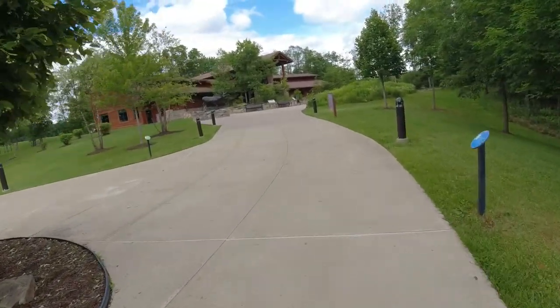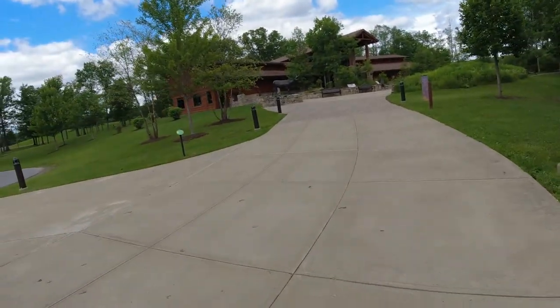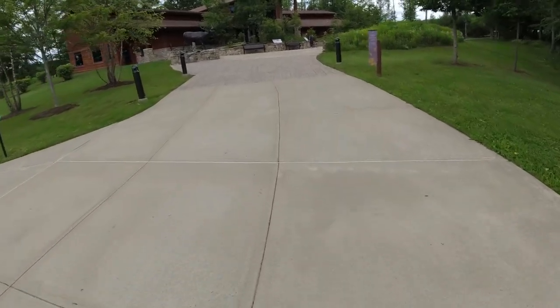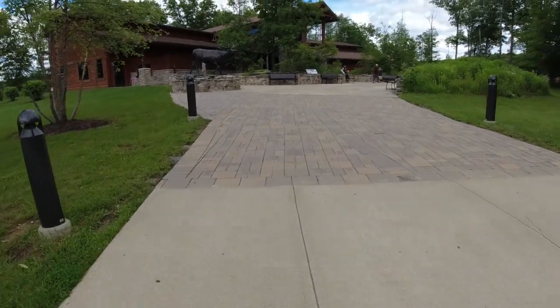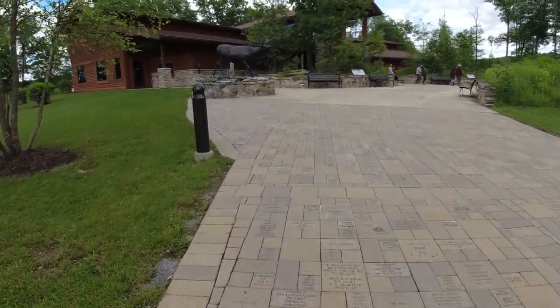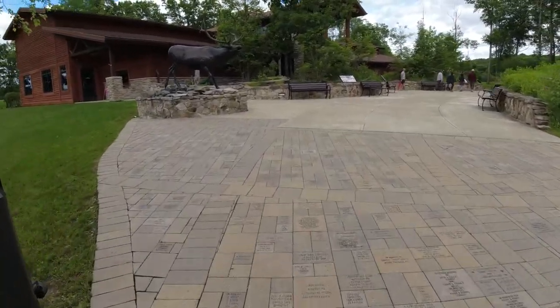Alright, so I'm at the Elk Country Visitor Center. I had to leave Toby in the truck because they don't allow animals. I guess they'll scare away the elk that you can see.